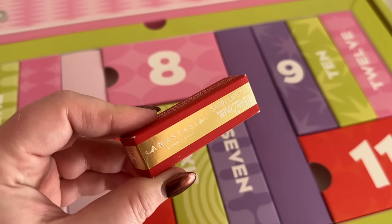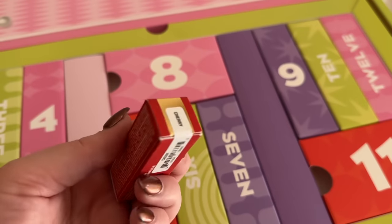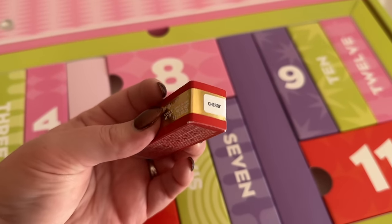All right, we're already on to number four. Okay, this is from Anastasia Beverly Hills. It's the satin lipstick, and this is in the shade Cherry. It's in red packaging. I've never really seen that before, but it does seem like a full-size lipstick tube. Let's swatch this. I'm making sure it looks good. What does that say about my expectations?